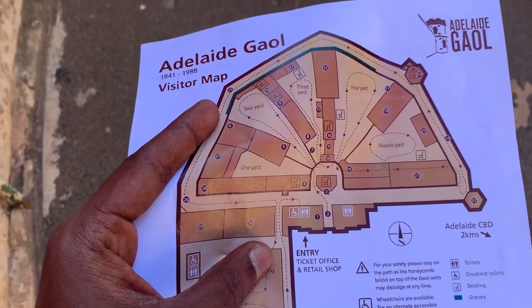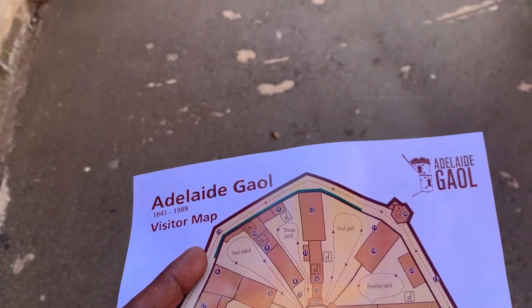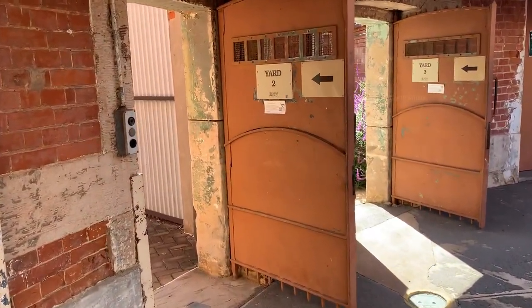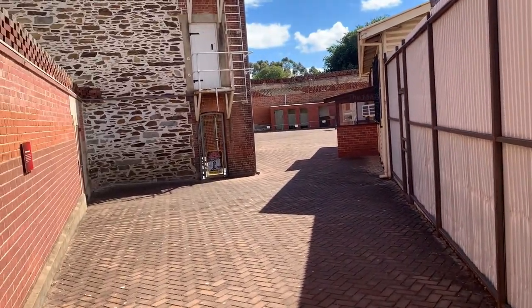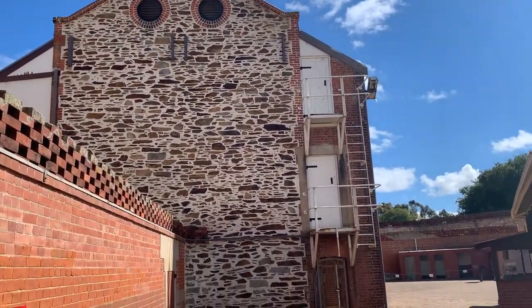Alright guys, the next place we are going now is mentioned as 2 yard in this map. This is the entrance to the yard number 2. Let's go inside now. Wow, a very old building guys.